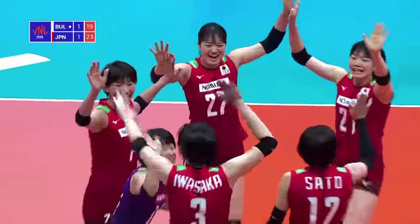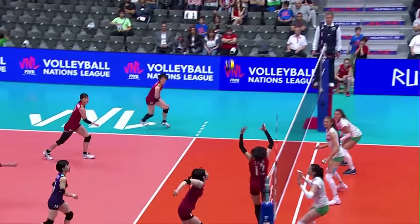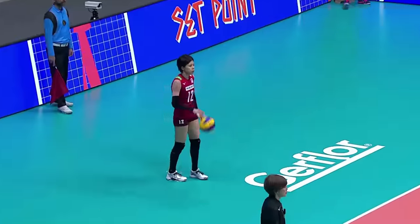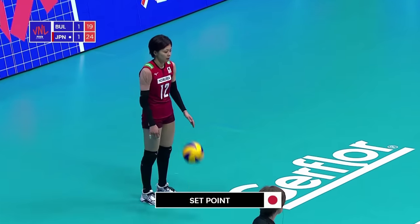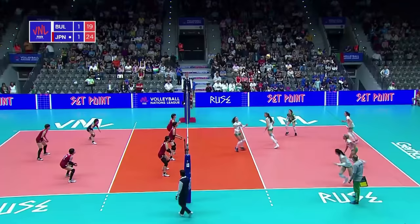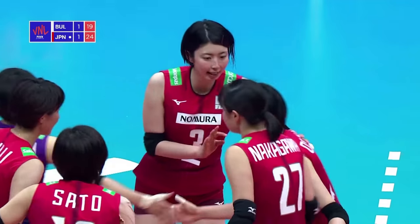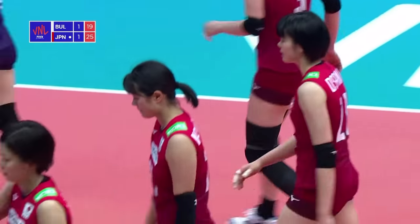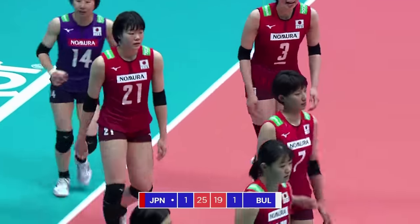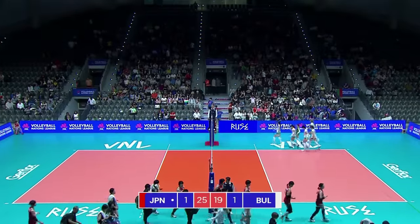And finding the space in the rear of the court is the Japanese captain, Nana Iwasaka, to bring up set point. Perfectly placed. And now an opportunity. Mia Sato to close out the third set. And they have done it at the first time of asking. Japan takes set number three by a score of 25 points to 19, to go ahead 2-1 in this pool two matchup on the opening day of VNL 2019.